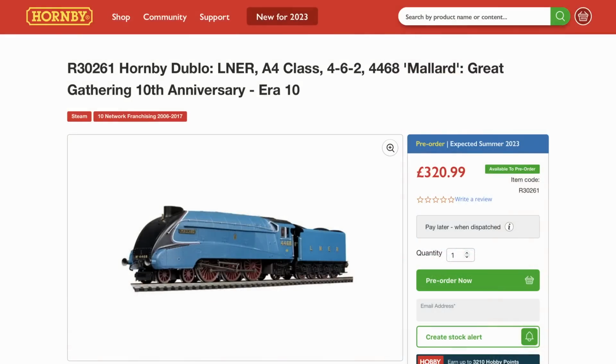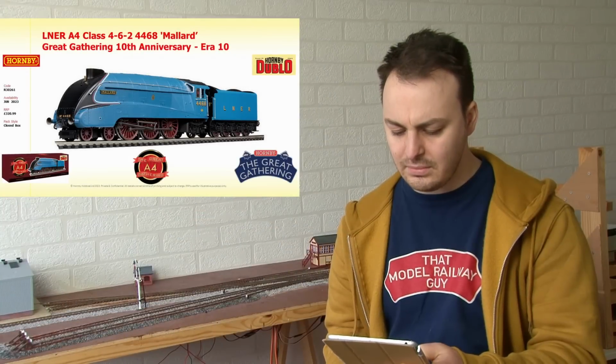Okay, so more 00 limited edition releases, and it looks like they're doing all of the preserved A4s. Okay, so this is the Great Gathering pack again, but this time it's as a 00 limited edition. So they're only going to be selling them as a pack, oh no, they are doing them individually. So this is again a really good year if you like your LNER models. I can understand why Hornby are doing this because the Great Gathering locos still seem to go for ridiculous prices online secondhand, like on eBay and stuff. So clearly there's a demand for it, and it has been 10 years now since the Great Gathering.